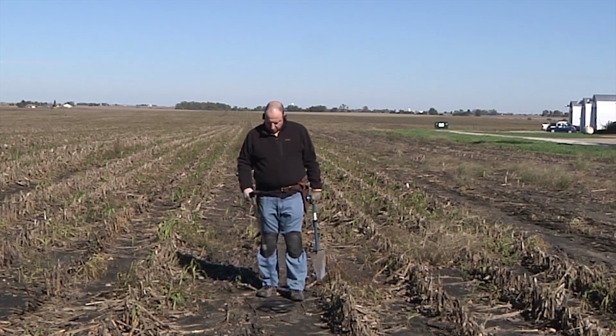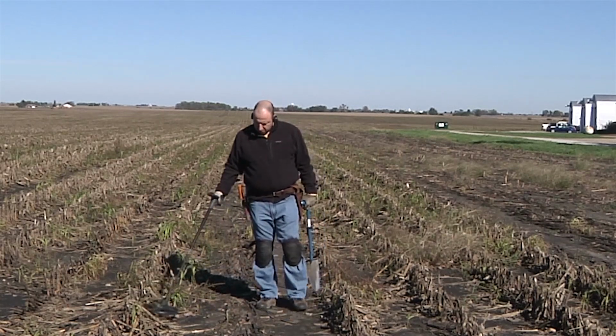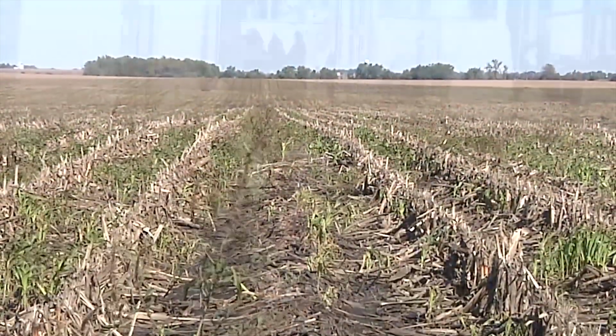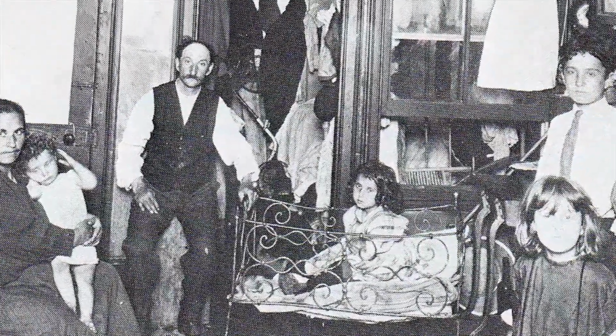With our XP Deus metal detectors, we have erased 100 years of lost time. We are bringing Enterprise back to life. Once again, strolling down Flannery Avenue, exploring the homes of close to 3,000 immigrants, and finding the artifacts they left behind.